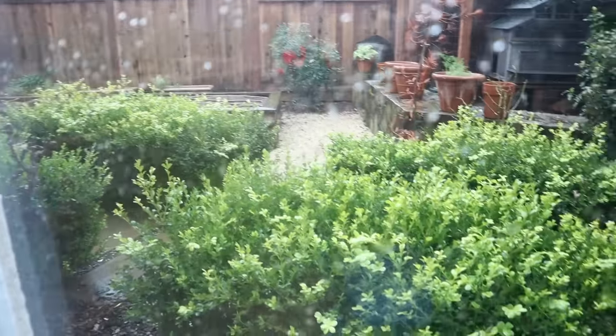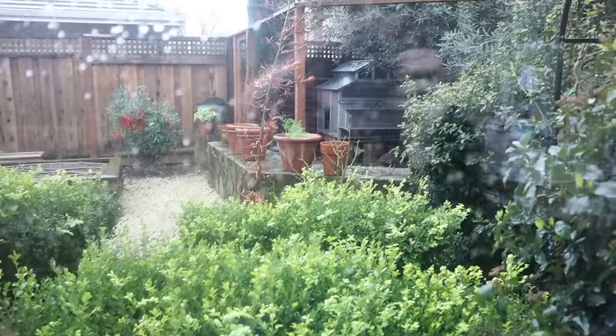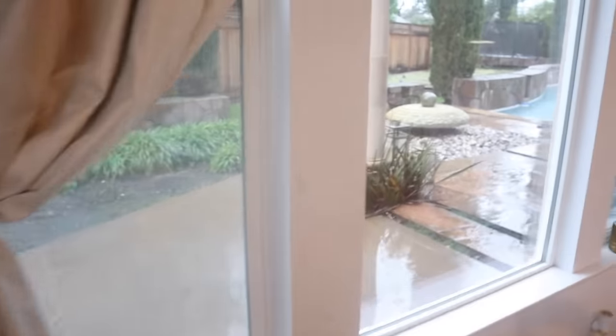Blanca loves the rain. She doesn't care. I also was going to try to plant an early spring garden, but obviously not happening here. And it is pouring rain as I'm doing this voiceover. So I guess we're not going to be doing gardening this weekend either.